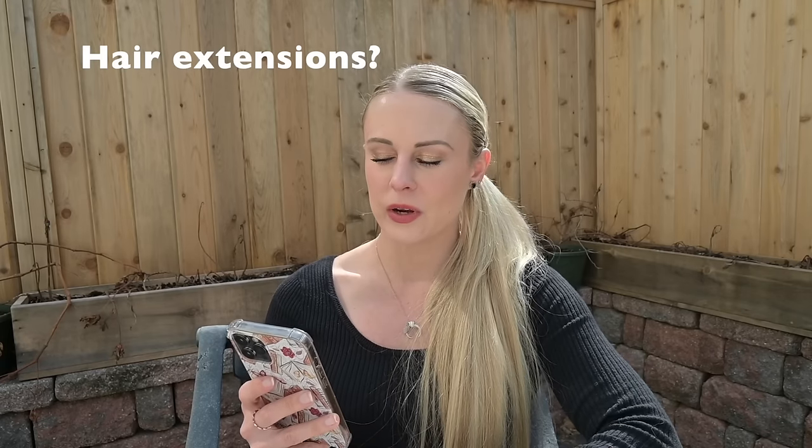Do I wear hair extensions? No, I do not. I am very fortunate, very blessed to have long hair. See, I can pull on this and it's not extensions. Proof. Not extensions. A lot of people assume that I'm lying or that I wear hair extensions or eyelash extensions, and I do not. My hair is natural and real.